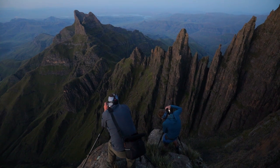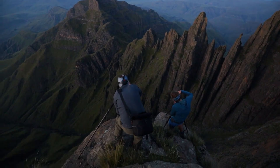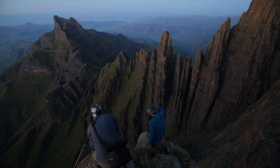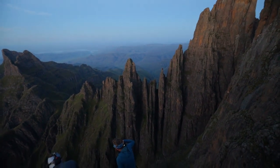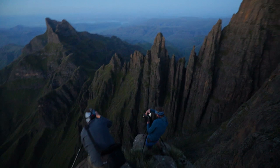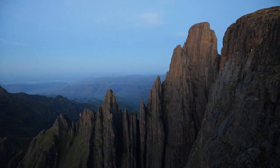So I didn't exactly give these guys permission to stand here. How far do you reckon the drop is, guys? 700 meters. Okay, I don't think it's quite seven. No, I don't know. It's got to be at least 500 meters. Yeah. Anyway, this is one hell of a location. I mean, those vertical cuts through the rock there are pretty incredible.